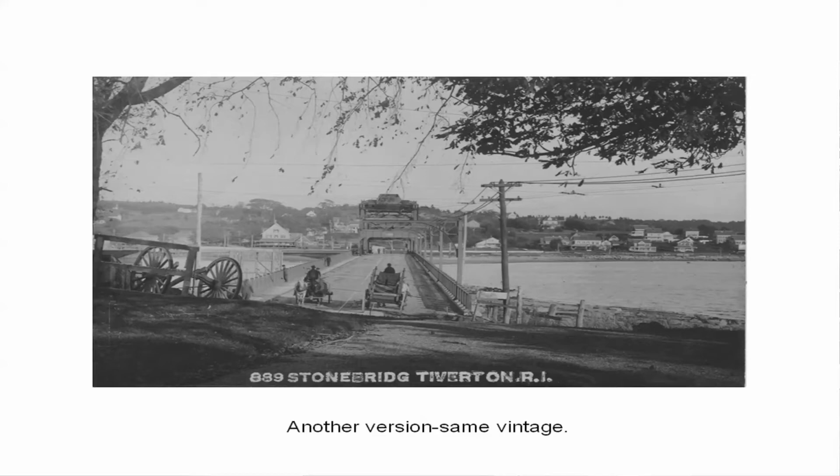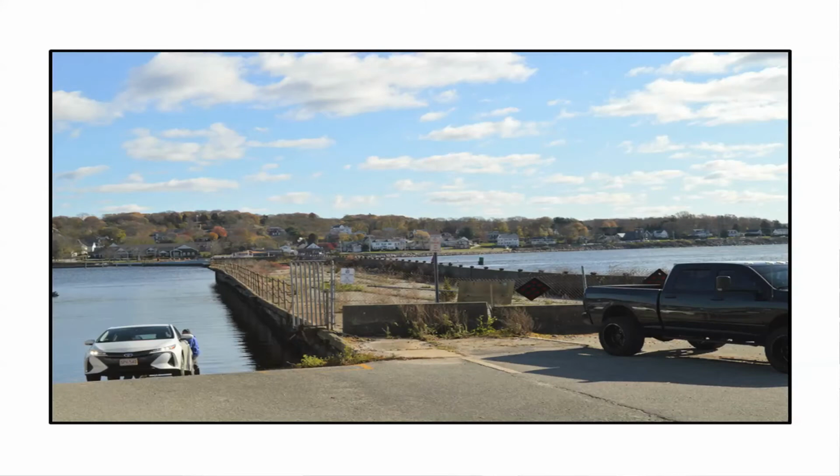This is another view of it, by the way. Not much traffic going off the island here. Anyway, and you can see the Stonebridge Inn over here, that some of us remember. And then this is the scene today. The town of Tiverton has restored their side and done a really outstanding job of it. It really looks nice. I'm not sure, I guess they got grants for it or something.